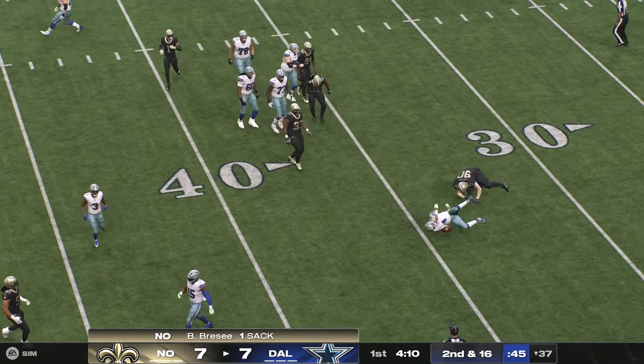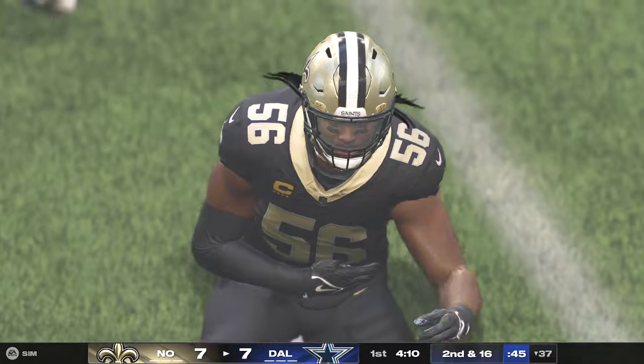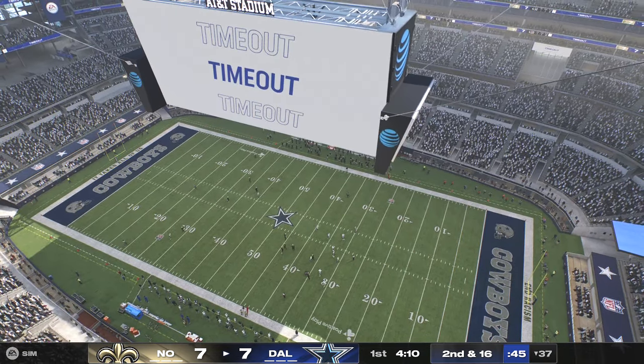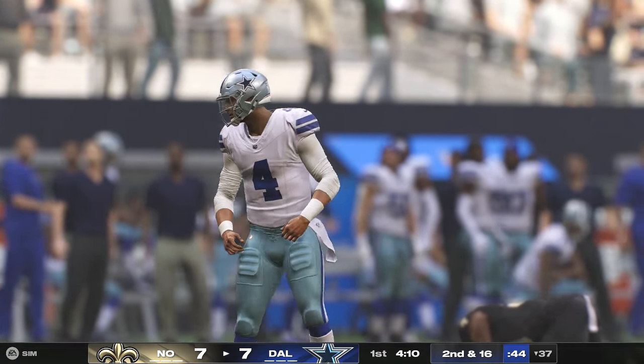points. The pressure too much, and he goes down. Now, following that sack, we have a player who was injured. As the athletic training staff looks at him, we'll step away for a moment.